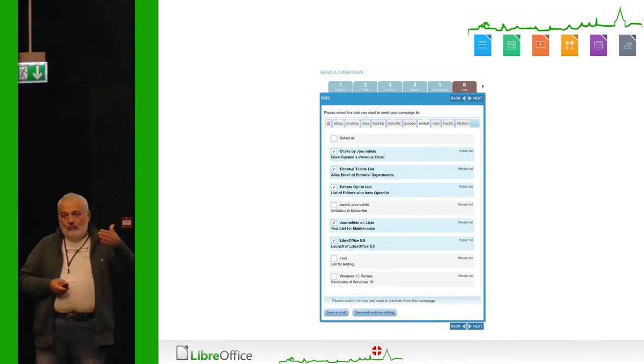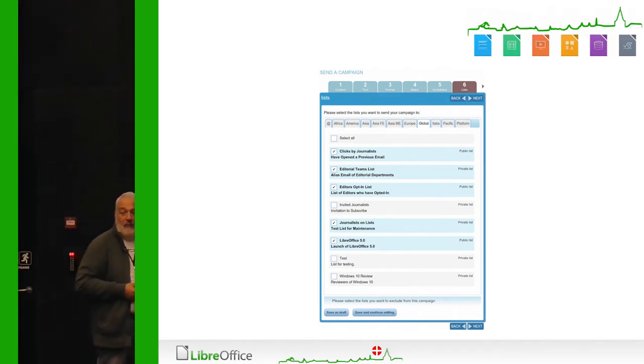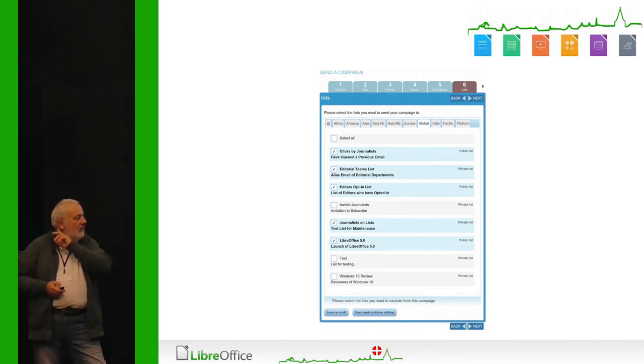And in the future, we will do more and more of this. Because, of course, now I will make a mailing list of all the reviewers of Office 16. Because it's natural: if you test Office 16, you should test LibreOffice. Maybe you are more enthusiastic about Office 16, but then you know LibreOffice.